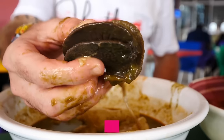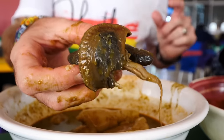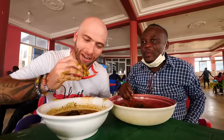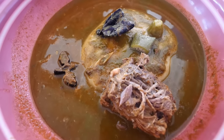And this is the almighty snail. Look how monstrous this is. I've never seen one this big. Escargot at its finest. African style. Well, let me bite in here. I really love it. Wow.